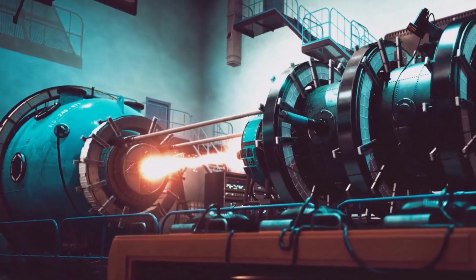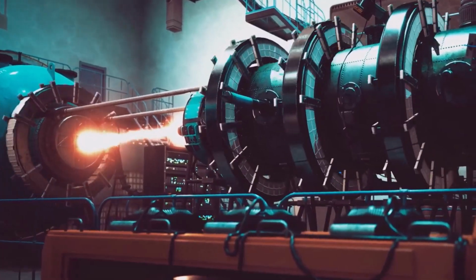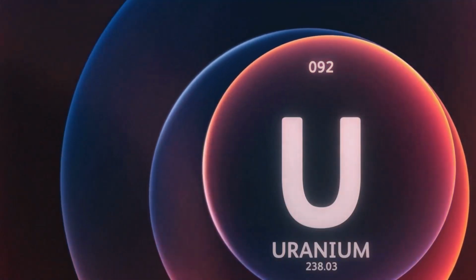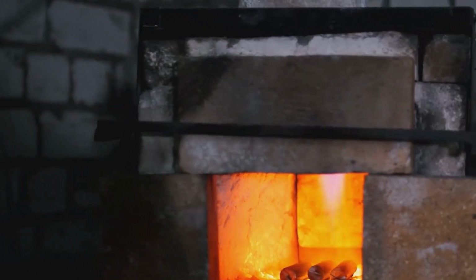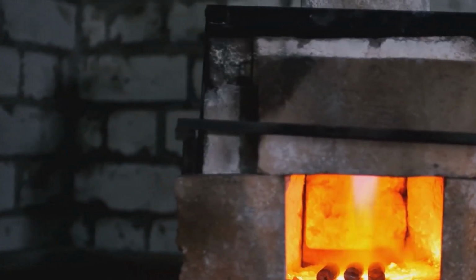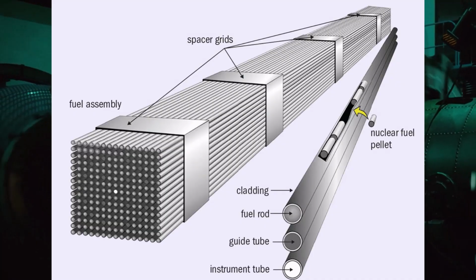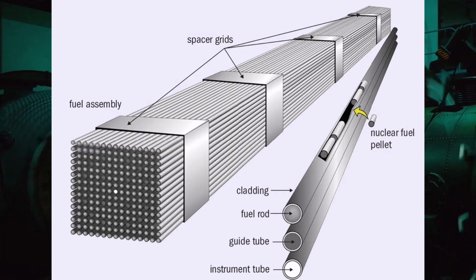Let's follow the incredible journey of heat as it travels from the heart of the fuel to the cooling water. It all begins inside a tiny ceramic pellet of uranium dioxide. When a uranium atom splits, it releases a burst of energy, making the pellet sizzle with heat. We're talking temperatures over 1,000 degrees Celsius, about 1,800 degrees Fahrenheit, right at the very center. This intense heat now needs to get out.